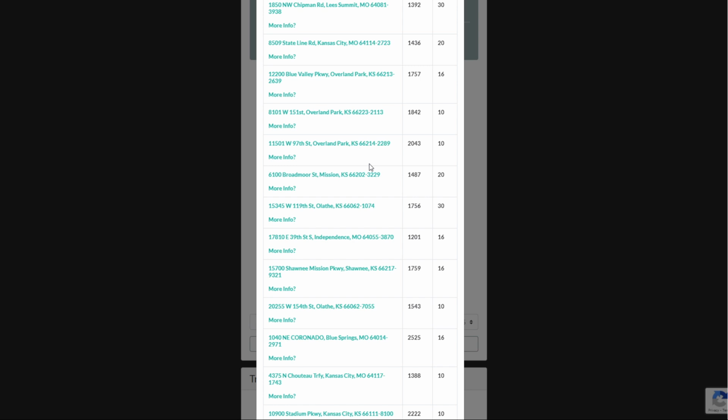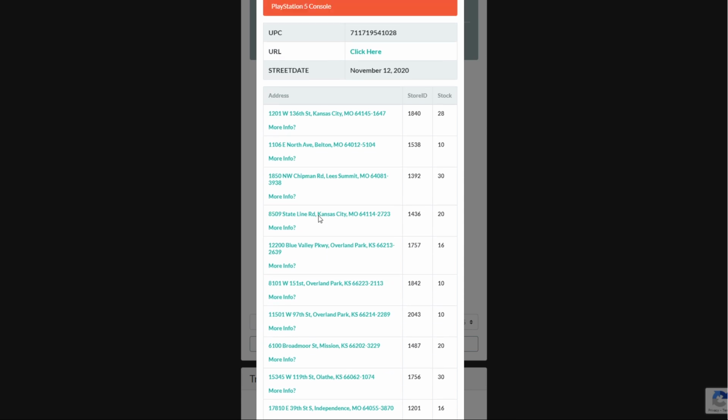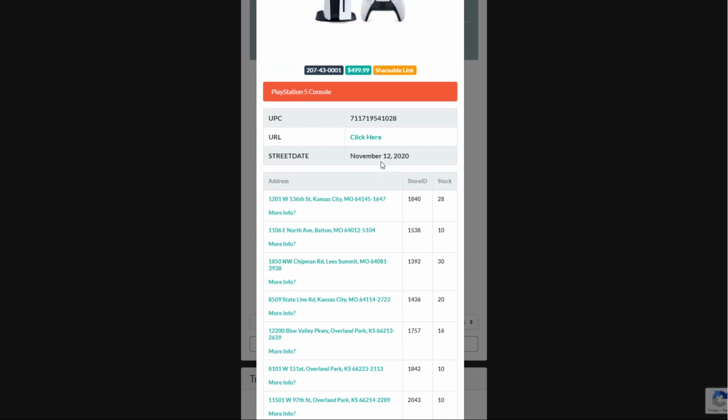Go in and check your local Targets and make sure that you're set at a store already as your store according to your Target profile that is receiving stock. Because if you don't have your store set and this thing goes live, then you can very well miss out, especially with a lot of these being 20 or 10 or less as far as total consoles available at this launch window.